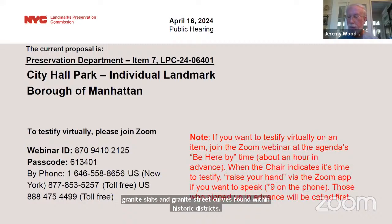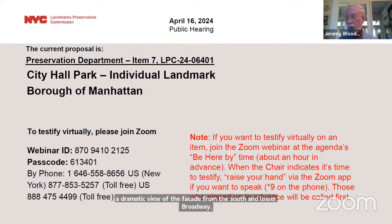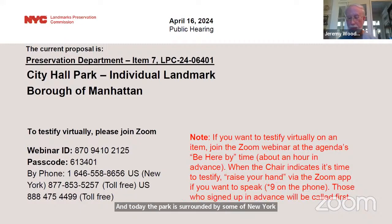We also reintroduced the Fifth Avenue cast iron street pole and luminaire, a Victorian newsstand now proposed for removal, and worked closely with the MTA to retain the decorative subway entrances as well as stone footprints found in our sidewalks and within the park, detailing the history of buildings that once occupied the space and events that have taken place here. City Hall's location was established so that there would be a dramatic view of the facade from the South and Lower Broadway. And today the park is surrounded by some of New York City's most valued historic landmarks. I note these park features because the perimeter sidewalks are a vital part of the overall park and its surroundings.